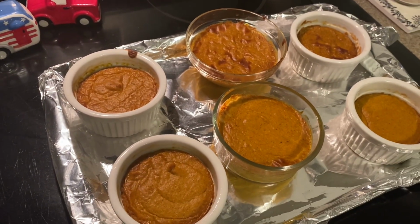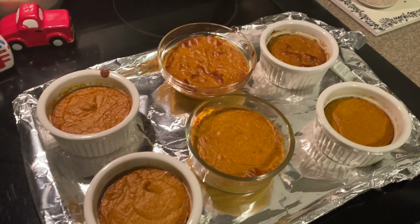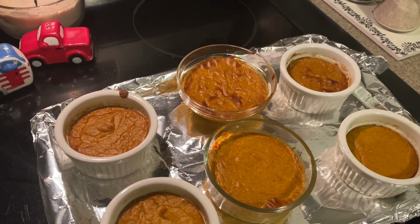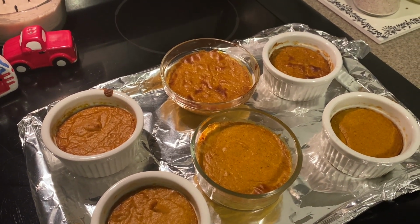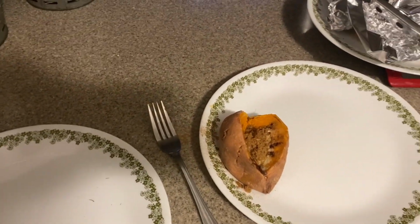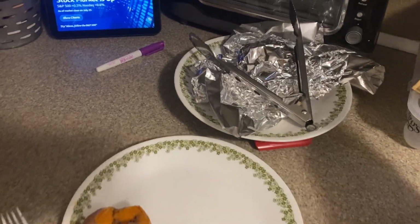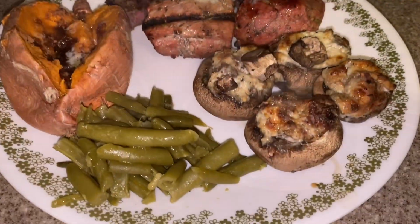All right, it is 7:45. The pumpkin soufflés, pumpkin custards, whatever you wanna call them, are out of the oven and cooling. I had just a tiny little bit of green beans left over from the other night, so those are warming in the microwave. I have some tiny little sweet potatoes to go with dinner, and the meat is under here keeping warm, and the mushrooms are finishing up in the oven as we speak.